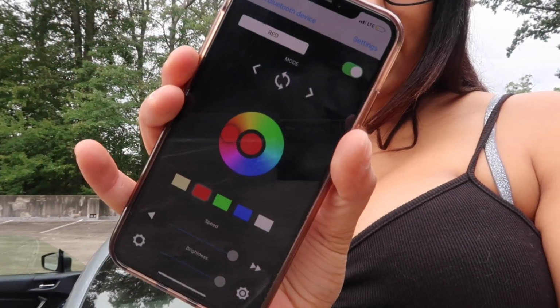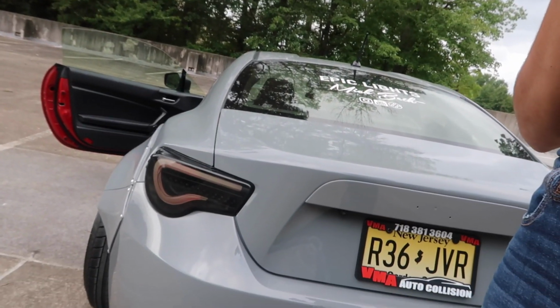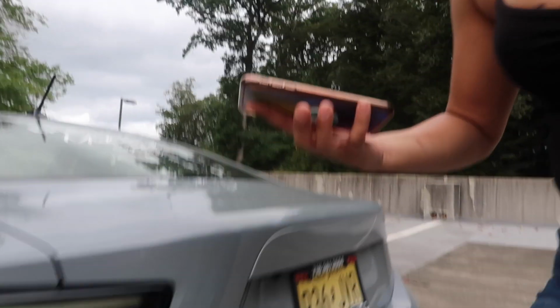You connect to your car and it's a screen like this. Now you see how it's regular and it's red. You can barely see it because it's day out, but with a change of a button, I don't know if you guys can really see that, but at nighttime it looks so cool.